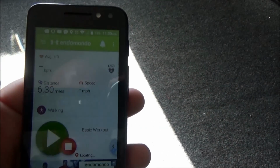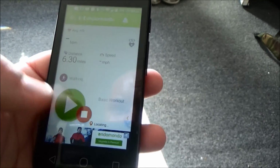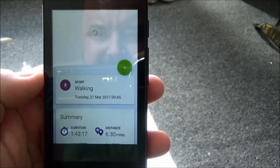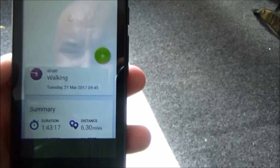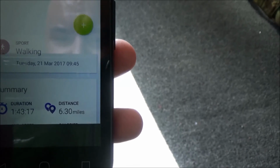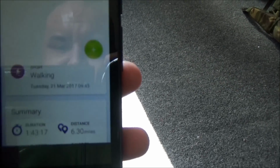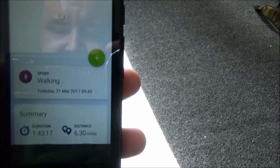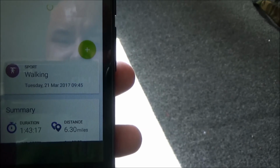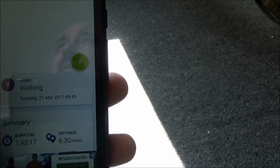So, I've just got in. Just running through the app. So, I've done exactly the same route. It's taken nearly exactly the same time, 1 hour 43, but it's only bringing up 6.3 miles, which is 1.2 miles less than yesterday for the same route. So I don't really know. Either way, we've got another hour and 43 minutes of exercising this week, so that's about 3.5 hours for the week up to now.